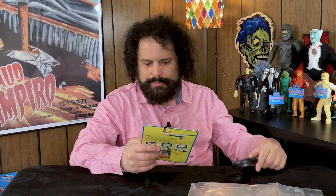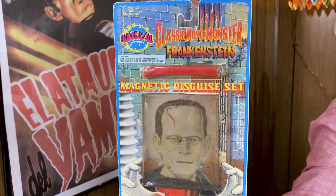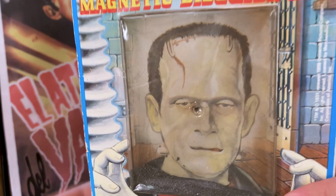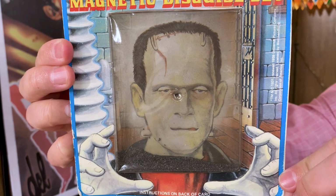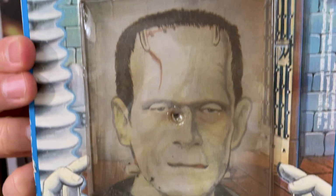So here is the Frankenstein magnetic disguise kit. Caution, plastic cover over Frankenstein's face should not be removed or opened. I would say not. What do you think that weird dust is? I'm sure it's not good for you. So there's the Frankenstein magnetic disguise kit. Or set, I should say. There's the Frankenstein artwork. He's reaching out for you. Same background as the figure card, but it's got the Frankenstein portrait on it.